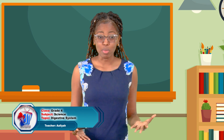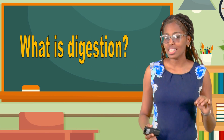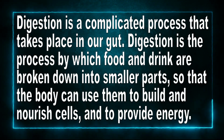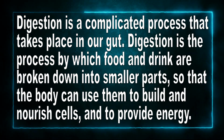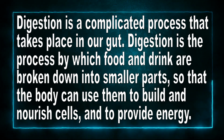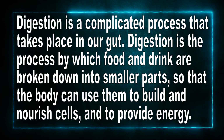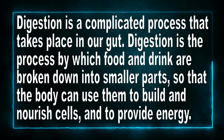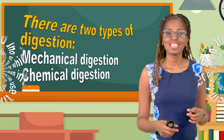You've heard me use the term digestion many times. But what is digestion? Digestion is a complicated process that takes place in our gut. Digestion is the process by which food and drink are broken down into smaller parts so that the body can use them to build and nourish cells and to provide energy.